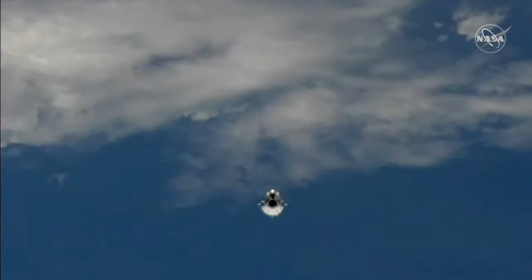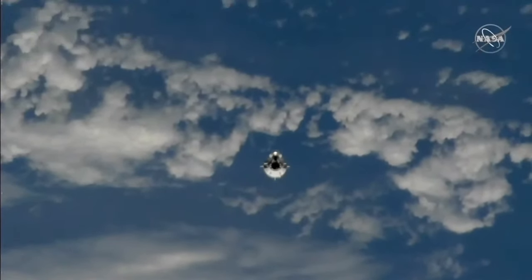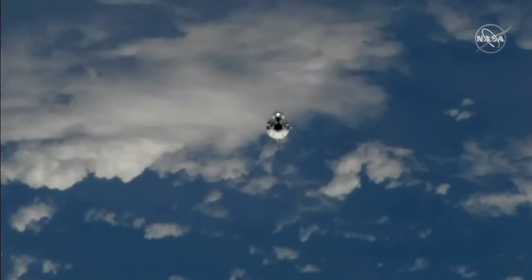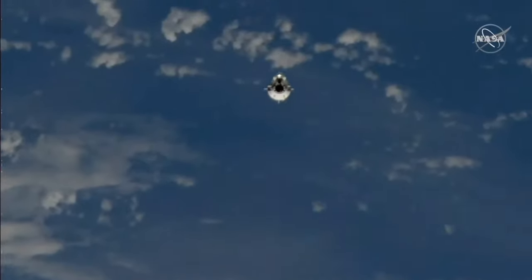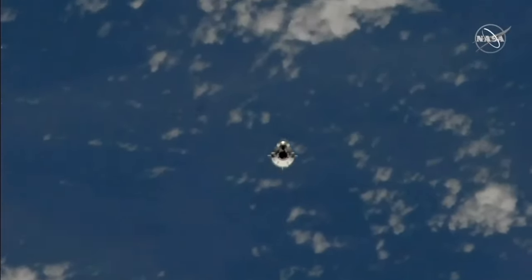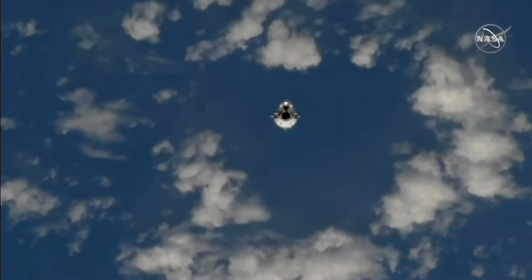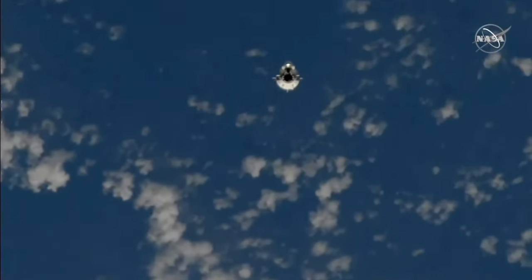We just did that approach initiation maneuver, and next up is going to be the mid-course burn. Now, we did mention that we launched earlier this morning in the wee hours of the night, just after midnight. We launched at 12:52 a.m. Pacific time, 7:52 Eastern.